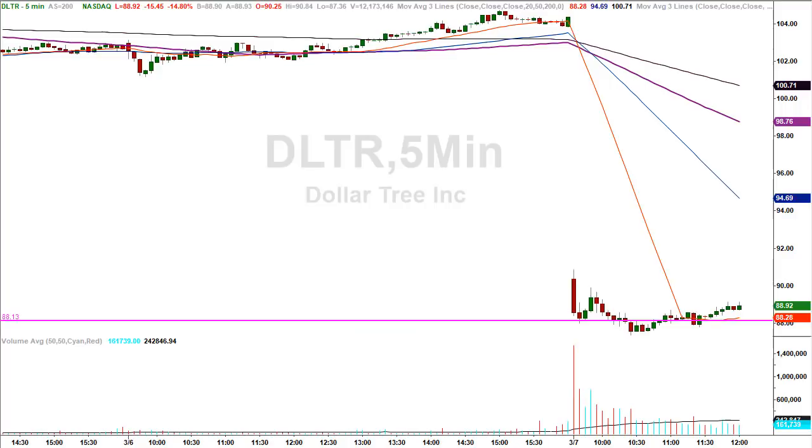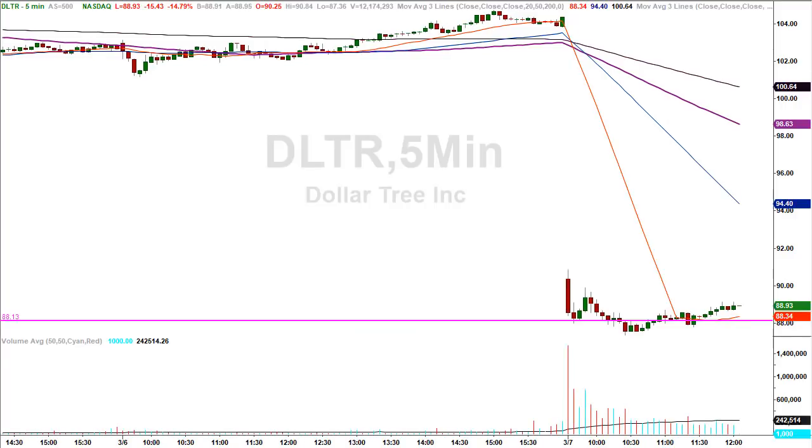So we're back on a 5-minute chart of Dollar Tree. And here's what's important. Yesterday, the stock closed all the way up at $104.36. It was getting smashed at the open, obviously qualifying for one of our morning gap trades. You see on the screen the horizontal line at $88.13.